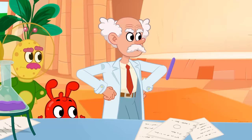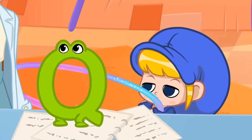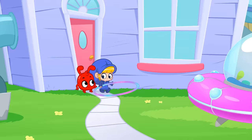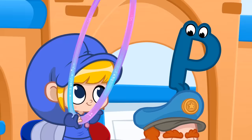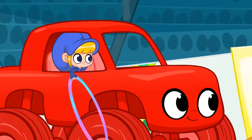Maybe that also explains why there is a Q in my quantum physics experiment. Only a few more, Morphle, and I think I know just where to find them. F is for fire truck. P is for policeman. Huh? R is for racetrack.